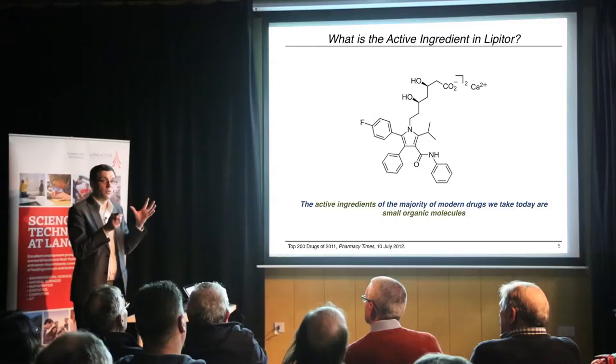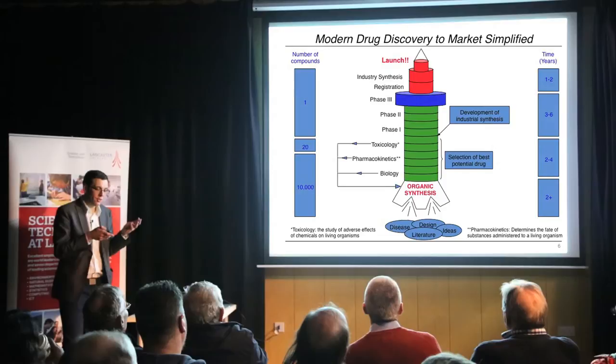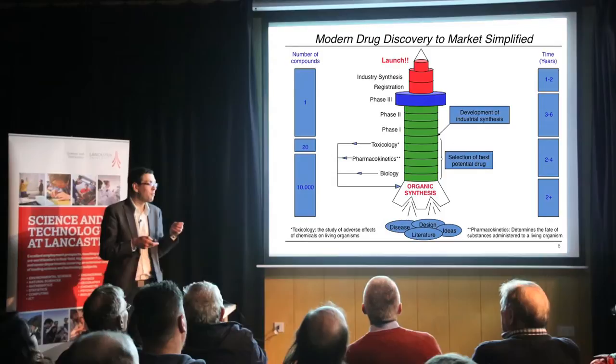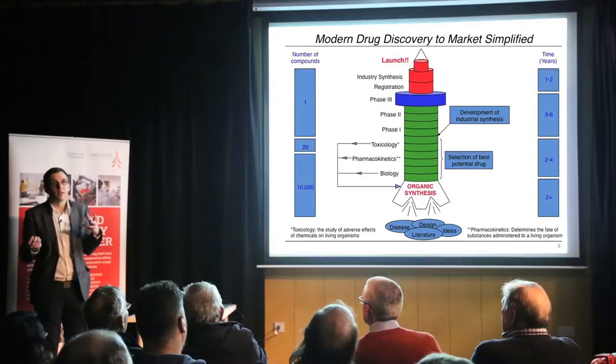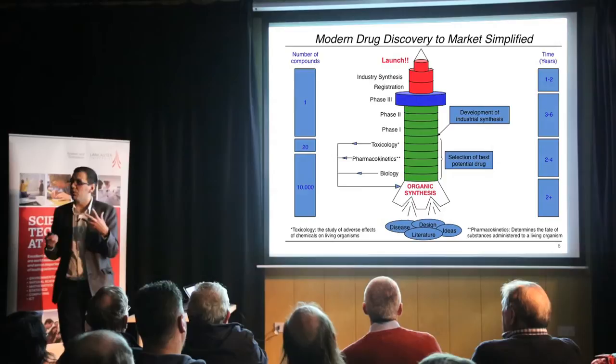So where do they come from? So I've decided to illustrate this as a rocket, and I'm going to launch a drug to market through this rocket. And how does this process start? There are many different ways in which a drug discovery program would commence, but I'll give you, say, one example, and that would be to identify a problem, which in this case would be identifying some kind of a disease.